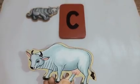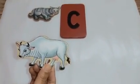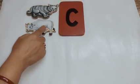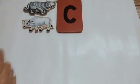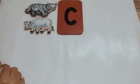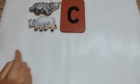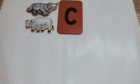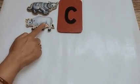Next, what is this? This is a cow. C says K, as in cow. A cow is also a domestic animal. Do you know? Cow gives us milk, and milk is very good for our health. So, C says K, as in cow.